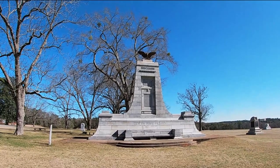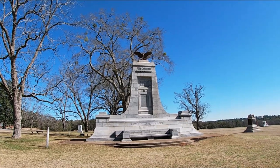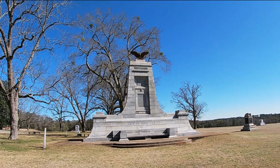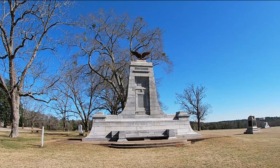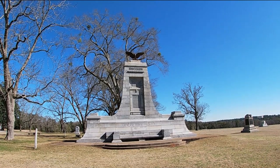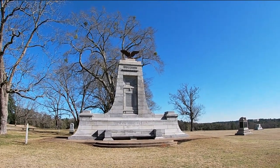There's a one-way drive that you can do around the grounds here at Andersonville. You already saw the cemetery that we went through, the National Cemetery. Inside there were memorials to a lot of the northern states, like this one for Wisconsin. It says this monument was erected by the state of Wisconsin in grateful remembrance to her sons who suffered and died in Andersonville Prison from March 1864 to April 1865, so about 13 months.